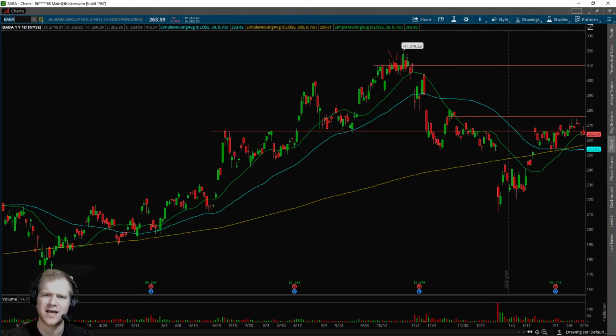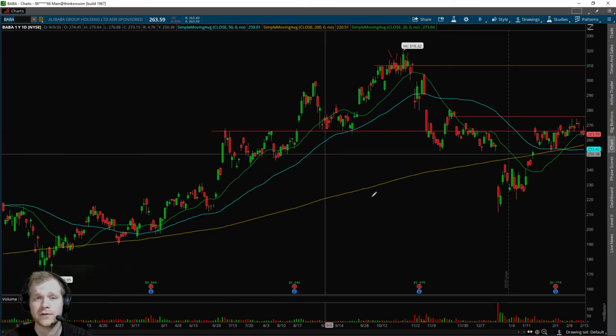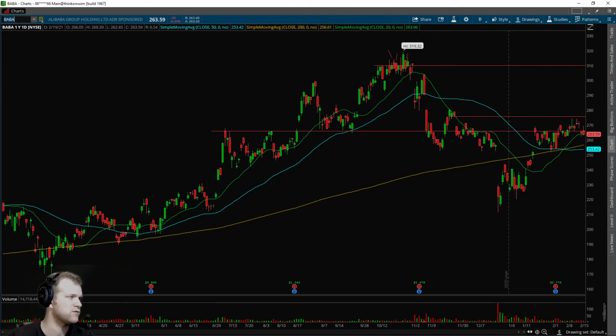BABA hasn't really gotten going. This is the level to watch, though. This 265-ish, 266-ish zone has been in play since last summer, really. So definitely keeping an eye on this level. If we can hold in there, if we can see that buying resurge, I think BABA starts making a move back up. But you've got to be careful on that one, obviously.